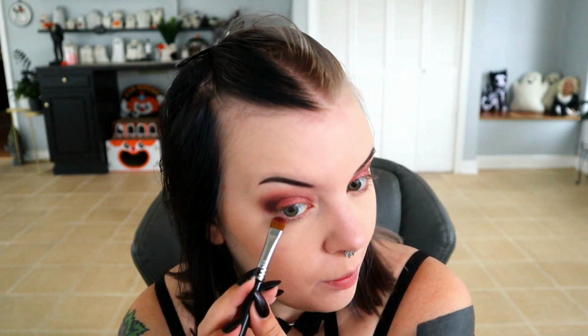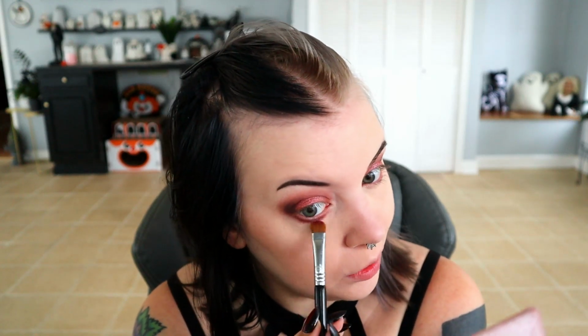So for the lower lash line today, I'm going to take the shade Edgy, which is this matte right here. Tap off. I'm not going to go really extreme heavy with it. But I am just going to add some color to my lower lash line because I feel naked without it. I feel like if I don't have any lower eyeshadow on, my look doesn't look complete. Okay, so this is my eyeshadow. When I put lashes on and everything, it's going to come together so beautifully.